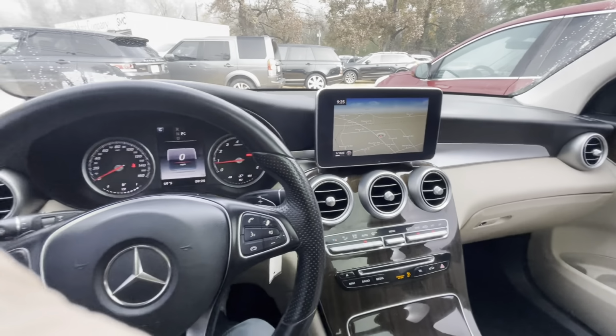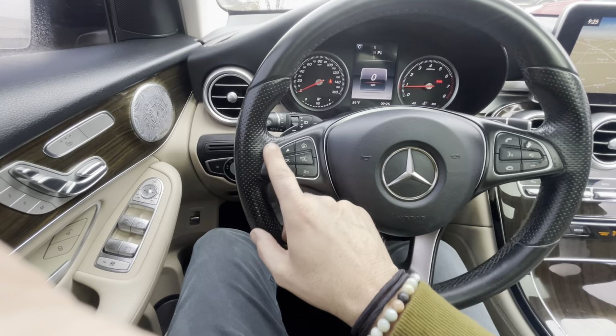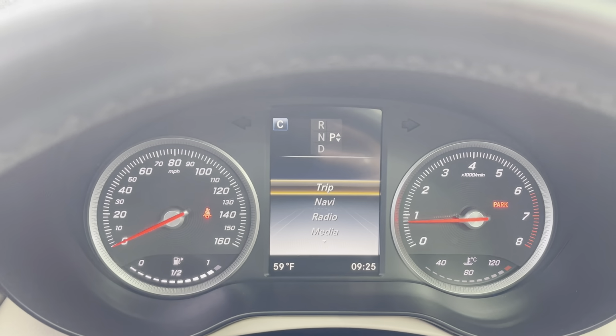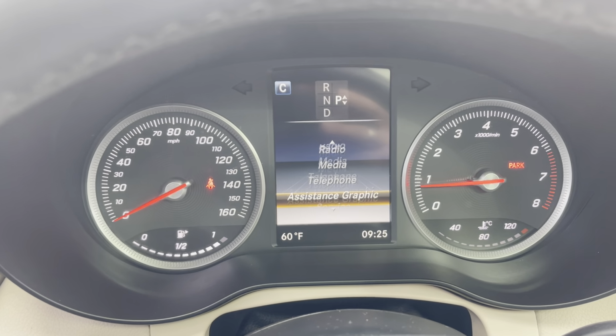And I'm trying to think what else we got. Steering wheel. You got paddle shifters on the steering wheel. You also have these buttons over here that control the multi-information display screen right here. As you can see, hit the home button and you can scroll through trip, nav, radio, media, and all that.